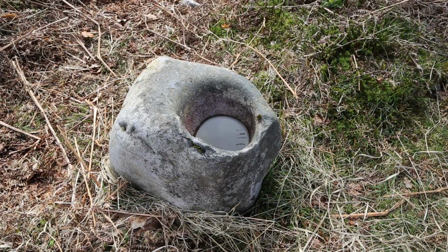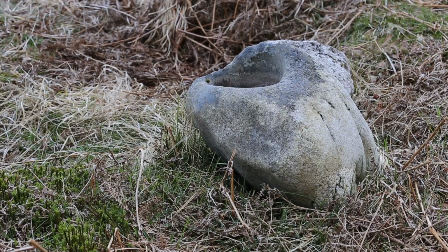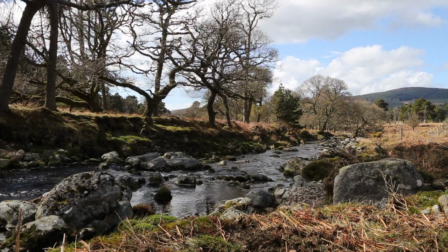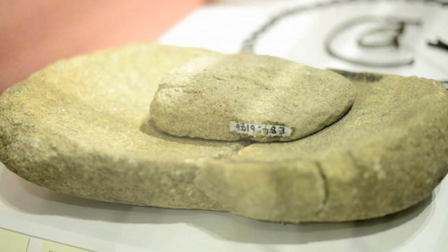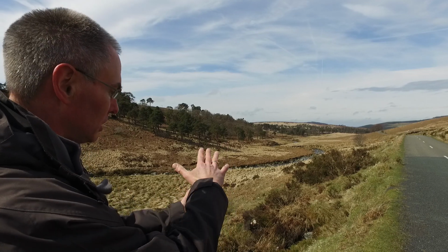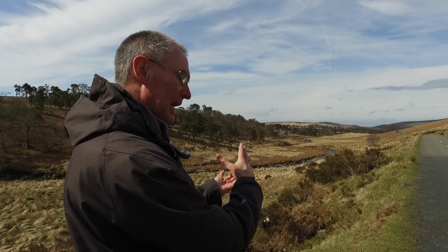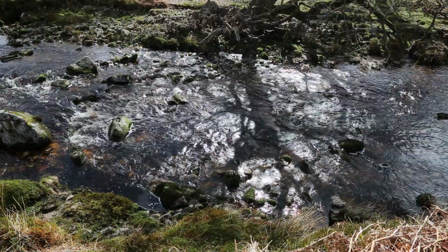What Tim found is probably a bullaun stone, another form of quern. They come in many shapes and sizes, although they fall into basically 2 categories. There's the flat-based quern, which would have kind of a concave shape, where you'd put your cereal and you'd grind it with a stone. And at a later date then they went for these rotary querns, which have been round.